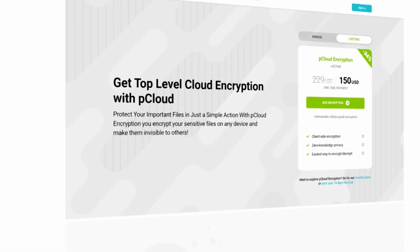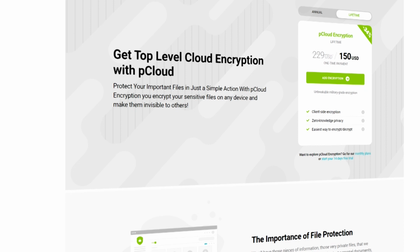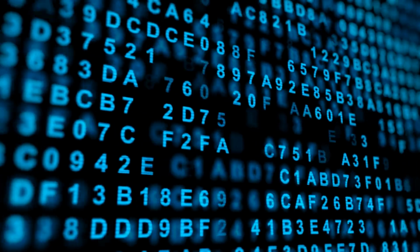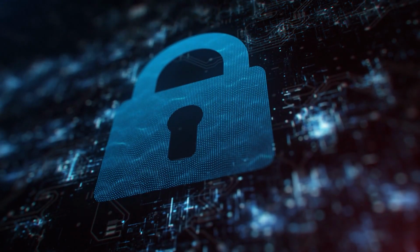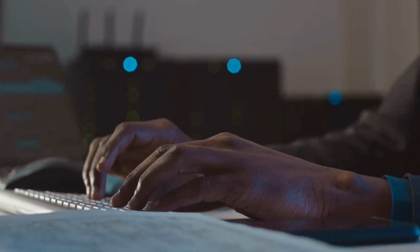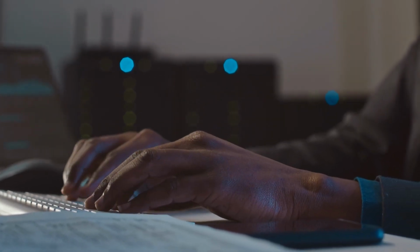And wait, there's more. pCloud introduces you to something called pCloud Crypto, and this is where things get super secure. It's like a digital Fort Knox for your files. With this, your files get wrapped up in end-to-end encryption, meaning that only you, with your secret password, can unlock and see them. Even the folks at pCloud can't peek at your stuff. This is perfect if you've got sensitive or personal data to stash away.